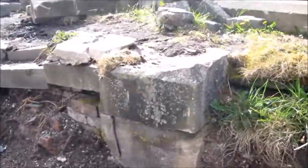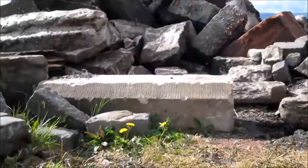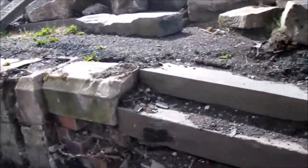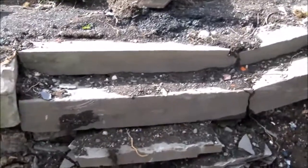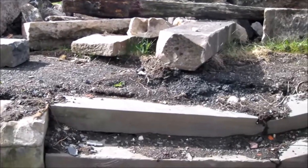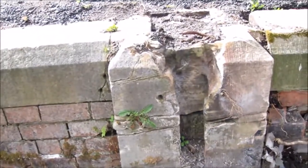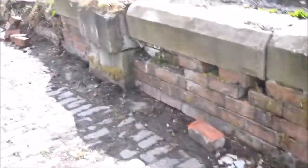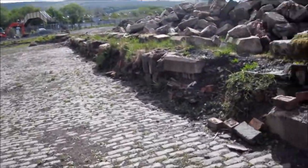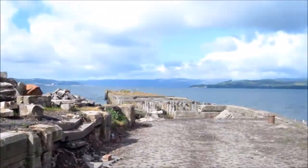This is what's left of some of the buildings. You can see some of the architecture there. Some of these big stones, probably all hand carved. Looks like there were steps there, probably leading down from the train station there at the top. That was maybe a gate post at some stage. But yeah, it's currently being developed. Somebody's actually building a house on here, as far as I know, from what I was told. It's not a bad view.